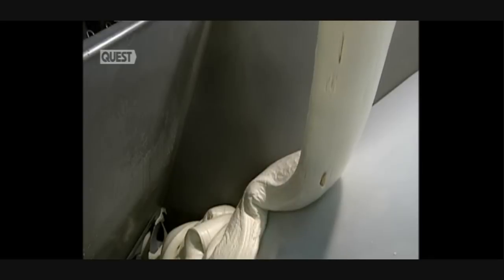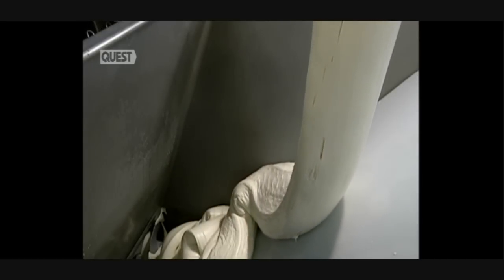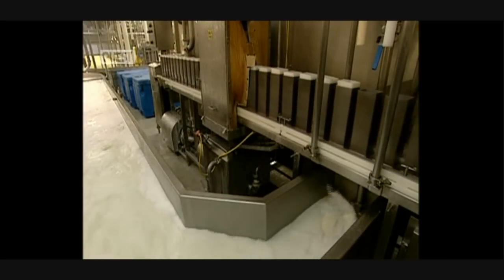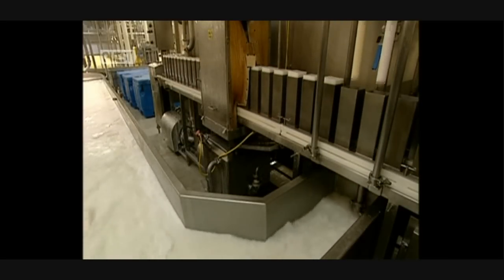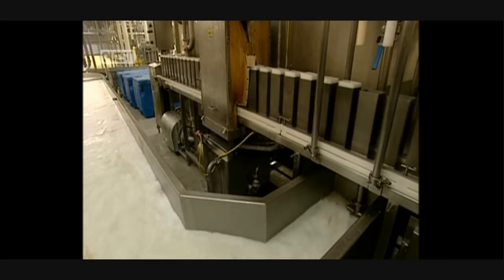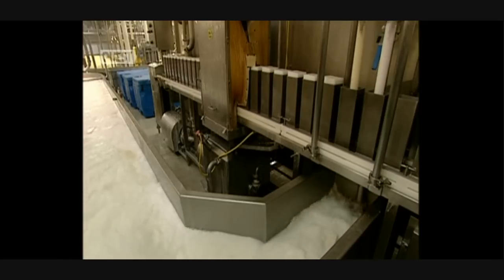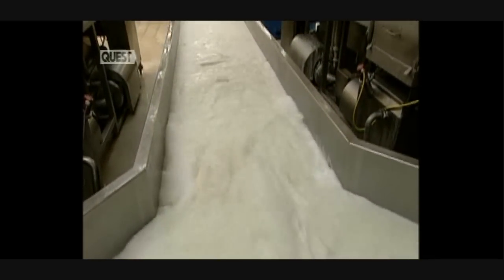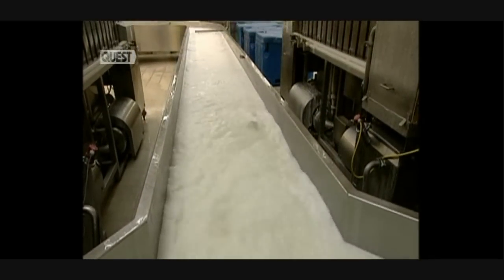The cheese finally arrives at the moulder, which will give it the proper shape. Each mould has a 2.5 kilo capacity. Brine, a salt solution, serves to cool as well as to salt the cheese blocks. The blocks are emptied from their moulds and fall into a brine tank.